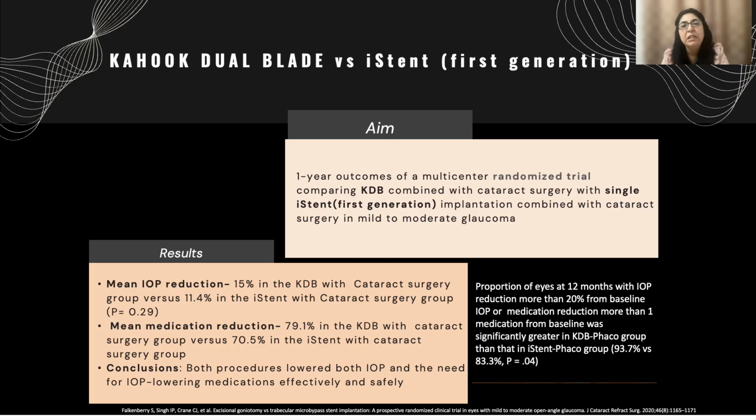As compared to single iStent first generation implantation along with cataract surgery, KDB with cataract surgery in a randomized controlled trial showed no significant difference in IOP lowering. However, the proportion of eyes at 12 months with IOP reduction more than 20% from baseline or medication reduction more than one medication from baseline was significantly higher in the KDB group.